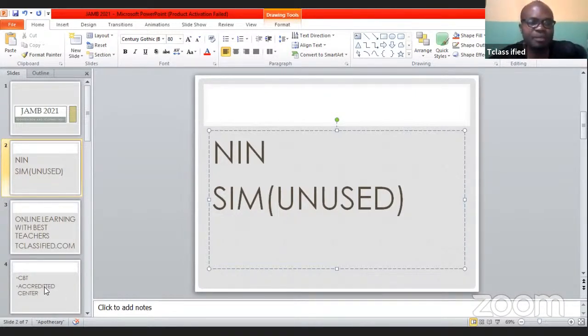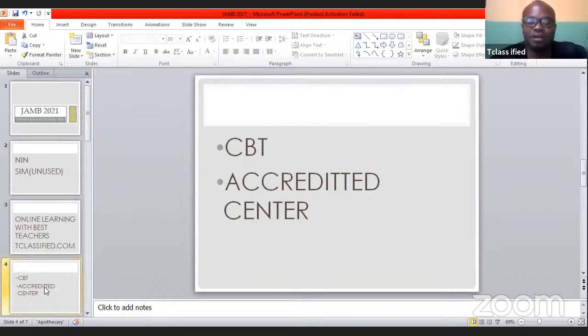Okay, so once you now have your SIM card and your NIN, the next thing will be to make sure you locate an accredited CBT center where you do the registration. Accredited CBT center. Don't go just anywhere. That's the instruction from Jamb. So how do you know accredited CBT centers? You can go to the Jamb website, you see them there.